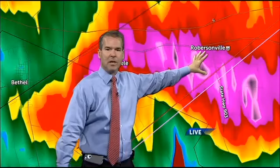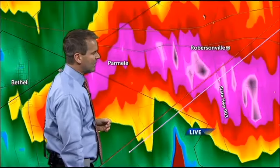It is preparing to move across the old 64 into Robertsonville. Here is new 64, or the 4-lane. Here is old 64, just to give you that perspective now. Highway 903 working up. Beargrass Road is just to the right of your television screen, to give you that perspective of where we are.